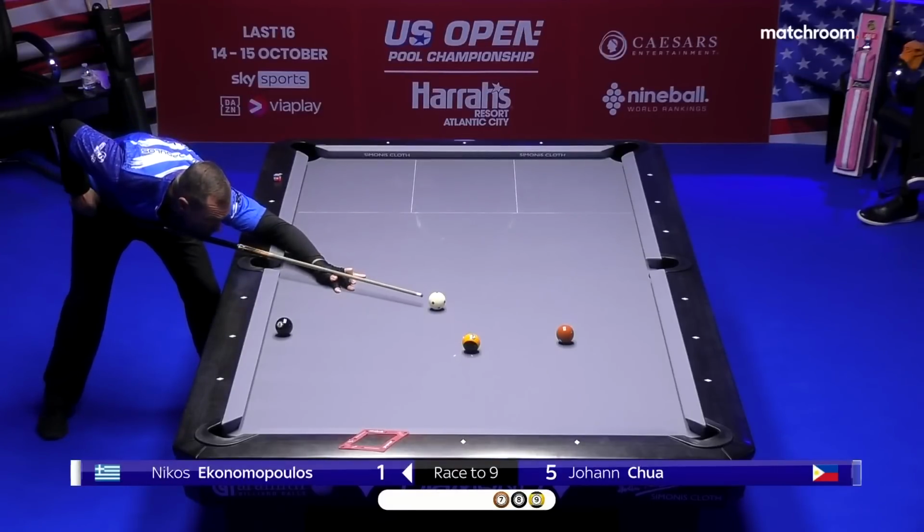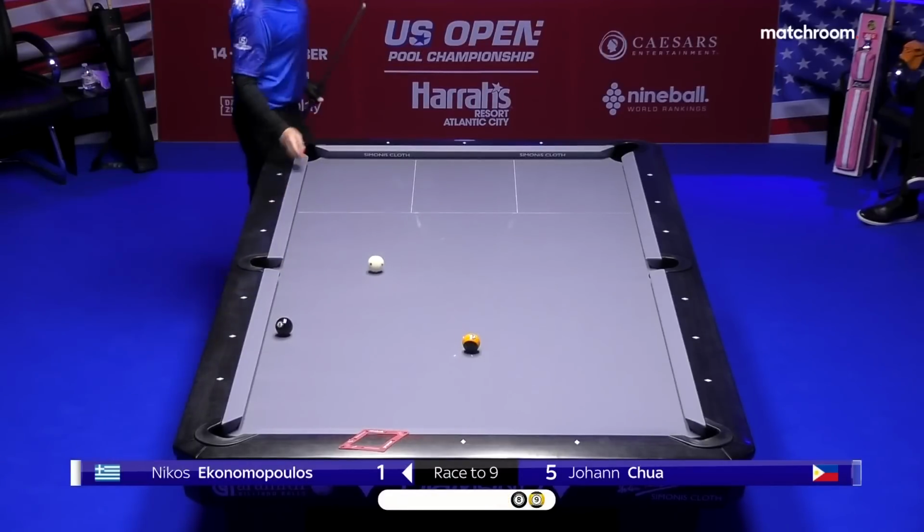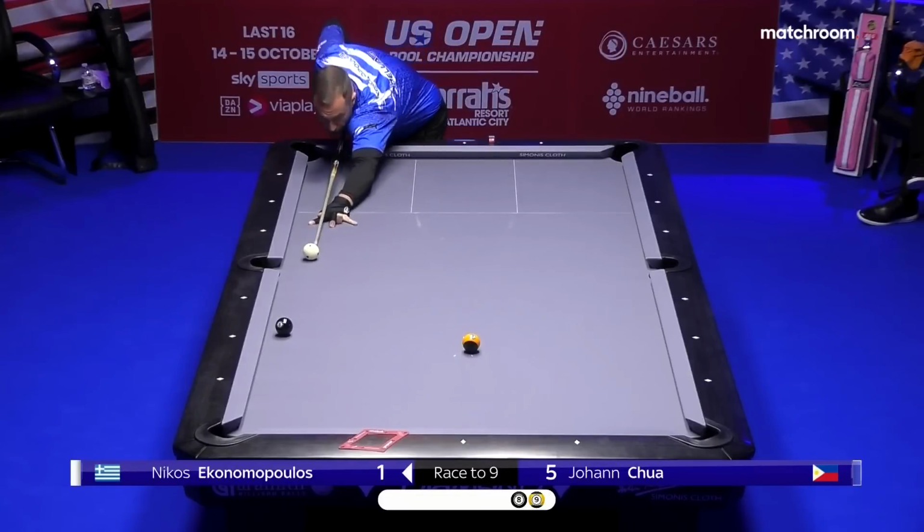Big shot there. He made it look very routine, where it really wasn't, and considering the score line, that was definitely a missable ball on the 6. Now in great shape to get it to 5-2 and breaking.